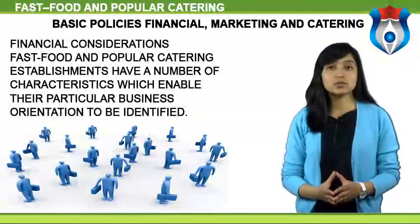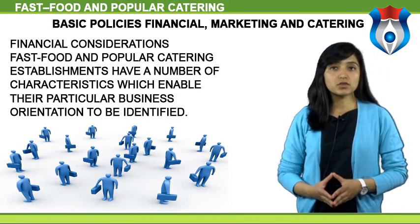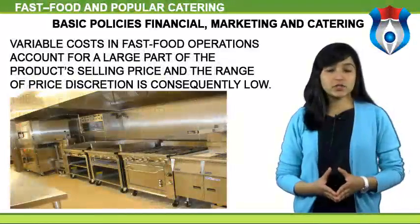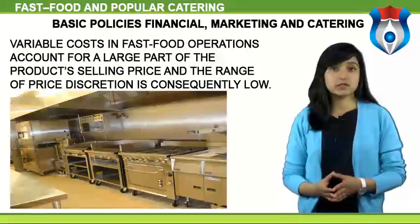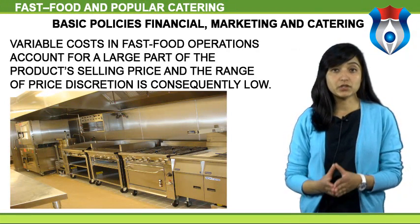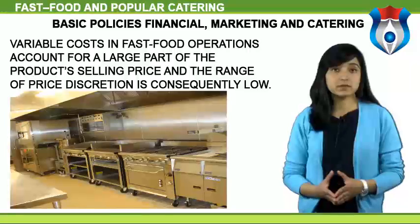All these factors contribute to making the fast food and popular catering operations both cost-oriented to control costs tightly and market-oriented to ensure the volume of business in a very competitive sector of the industry. In these lower average spend operations, the cost of the meal to the customer is an important variable in determining the sales of the operation because fast food and popular operations demonstrate a very elastic demand. An increase in an establishment's prices of, for example, 10% is likely to have a substantial effect on its sales.